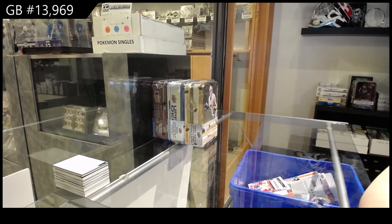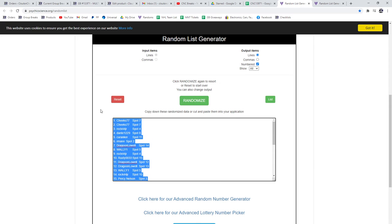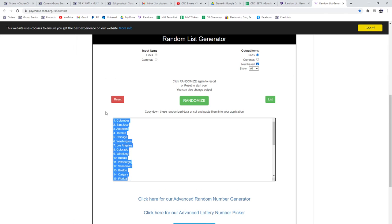All right, best of luck, guys. Team Random CNC Group Break, 13971, three times starting with all of the names. One, two, three. Copy. Paste. Teams, one, two, three. Copy.